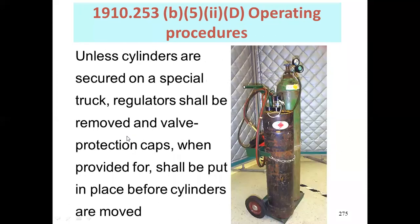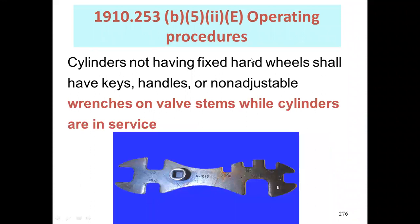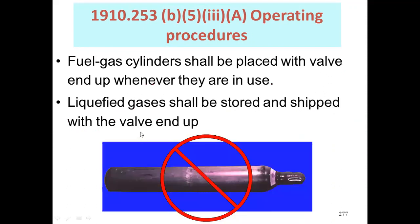So there must be some operating procedures. Look at the pictures: how you need to tie up, what kind of truck must be there for internal transportation. Make sure cylinders not having fixed handwheels shall have keys, handles, or even nonadjustable wrenches on valve stems while cylinders are in service. Fuel gas cylinders shall be placed with the valve end up whenever they are in use. Liquefied gases shall be stored and shipped with the valve end up.